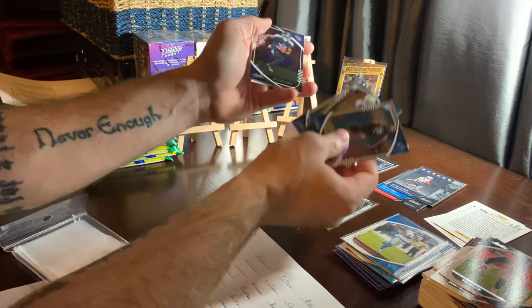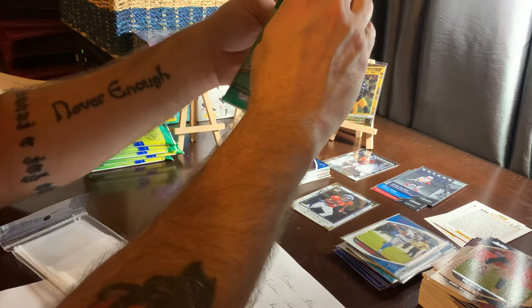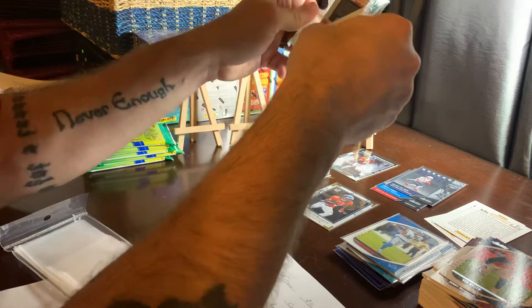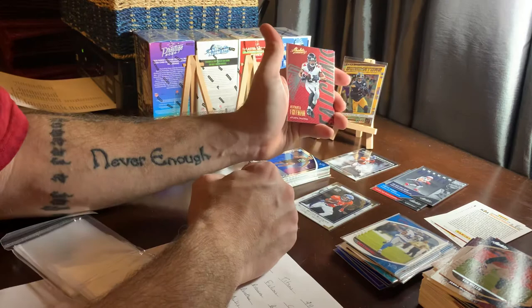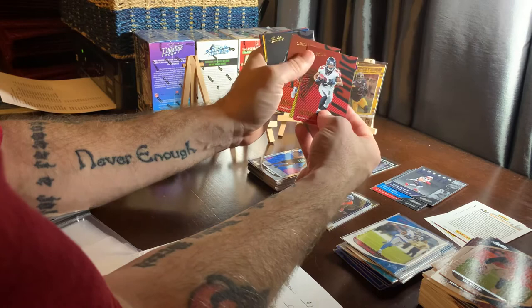So on to the 2018 packs. I think the 2018 packs look really cool because I did a break with them on Twitter a couple months back. Now, the 2018 are all going to be sleeved. Devonta Freeman for the Falcons. Adam Thielen, Vikings. Joe Mixon, Bengals. Marshawn Lynch, Raiders.